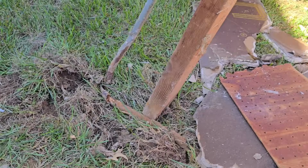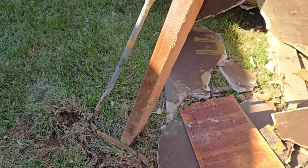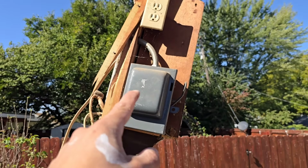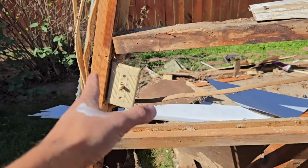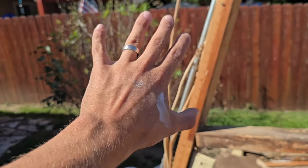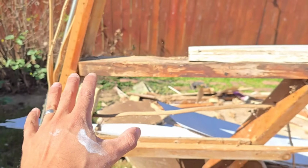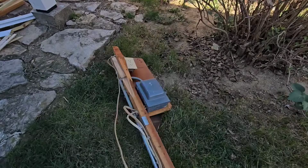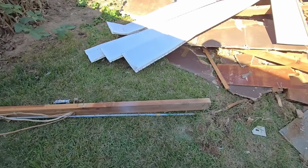So we were really careful with this side. You got your conduit, which is actually rusted out. Goes up, you got a breaker that's separate from the house here. We made sure all that was off. Now what we're gonna do so they can save it is we're gonna cut this piece and just set it to the side and then demo everything else out. There we go. Save that to the side.